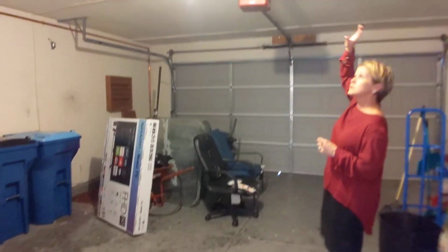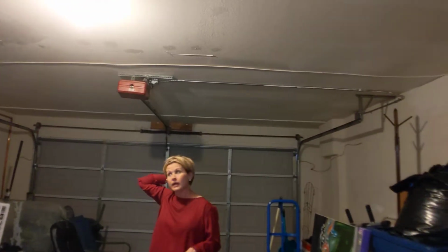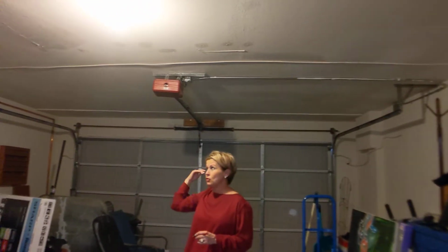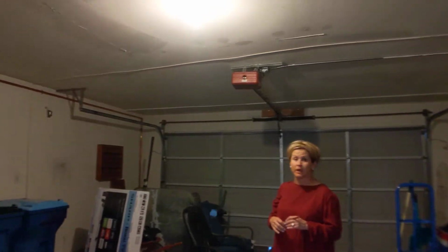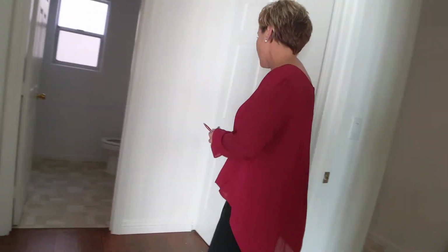There's a couple of things in this garage ceiling that Ron, the inspector, is probably going to note, and you guys will be able to figure out if it makes sense moving forward with the purchase of this property. Other than that, it's just your kind of dirty standard two-car garage. All right, we'll come out this way and we'll take a look at our guest bath.